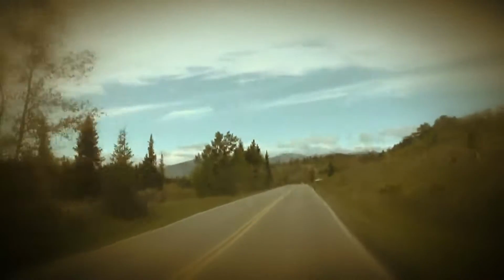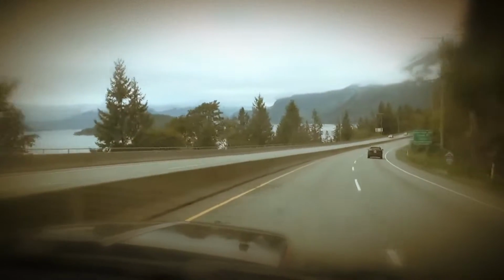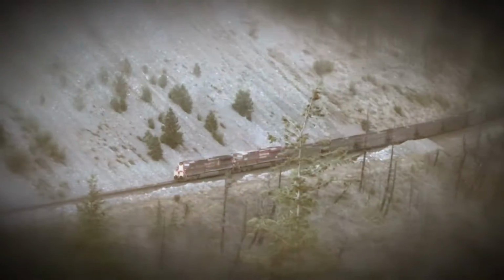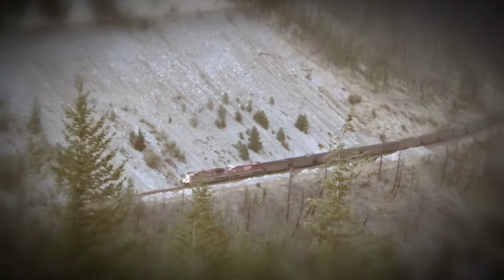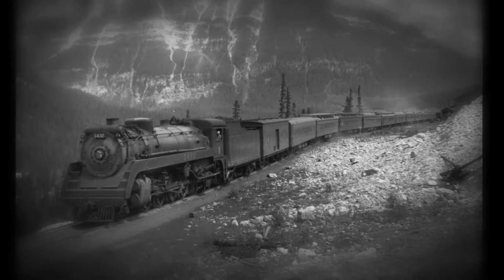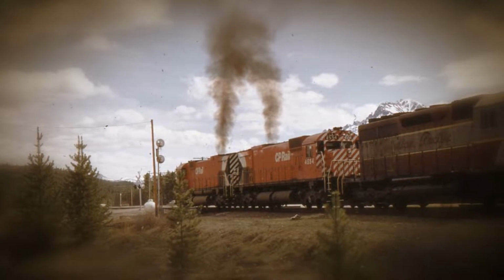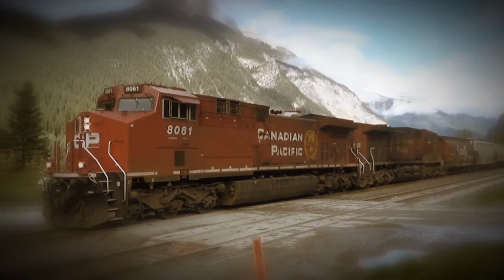From the western border of Alberta to the far west coast of British Columbia, following the Canadian Pacific through this stretch of land is simply breathtaking. The Canadian Pacific Railway has traversed this beautiful scenery for more than 130 years. These enormous mountains have seen many generations of railroading, and will see many more to come.